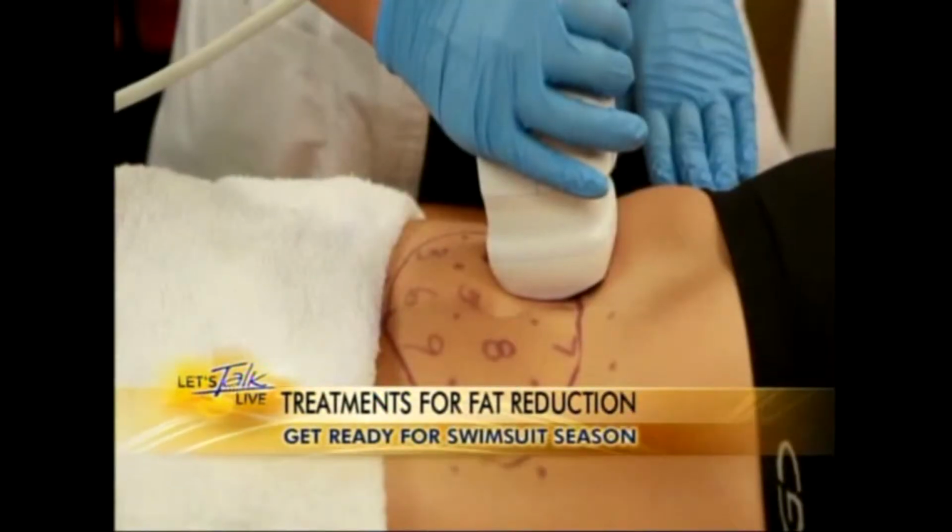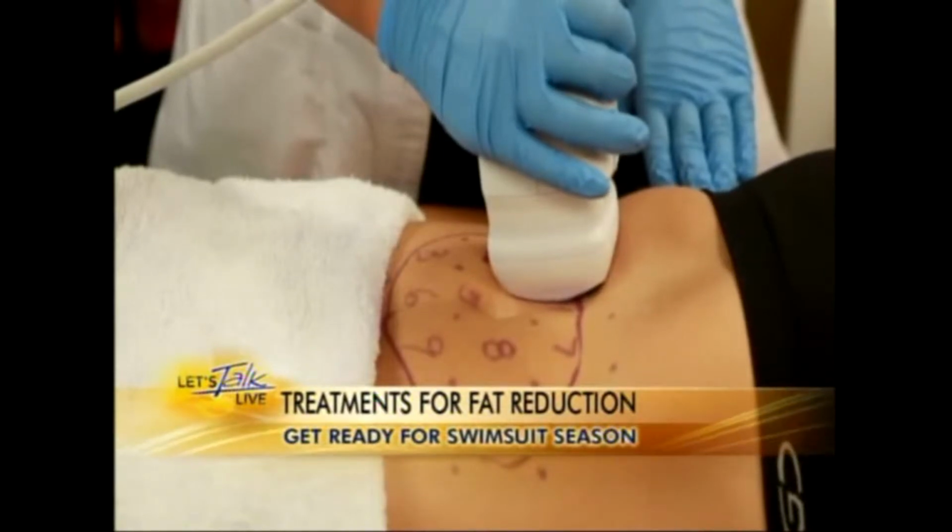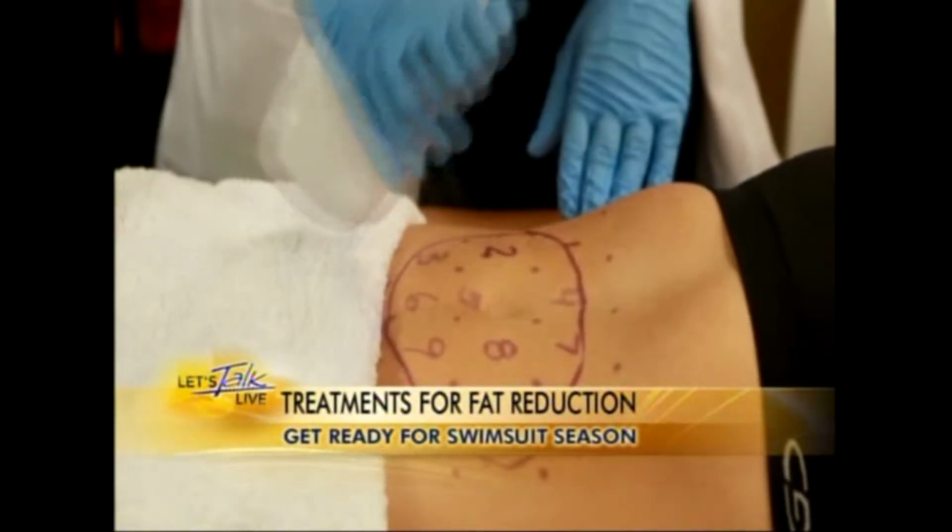No, afterwards, the worst that can happen is you can have some bruising. You can look bruised and feel bruised for about a week or two. That occurs in about 50% of the patients. The rest of the time, there's really nothing. Most people don't feel like doing 100 sit-ups right afterwards. In fact, they feel like they've done 100 sit-ups after they've had the treatment.